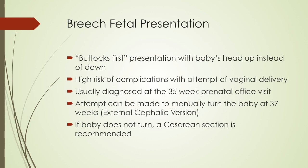A breech fetal presentation is defined as a buttocks first presentation with the baby's head up instead of down. There is a high risk of complications with attempts of a vaginal delivery in this position. Breech presentation is usually diagnosed at the 35-week prenatal office visit. An attempt can be made to manually turn the baby at 37 weeks. This is called an external cephalic version. If the baby is not able to turn, a cesarean section is usually recommended.